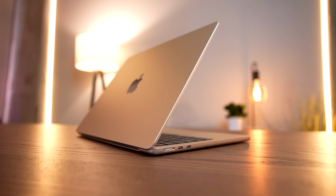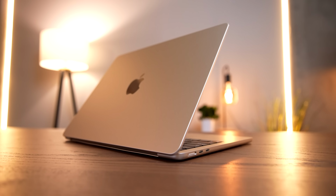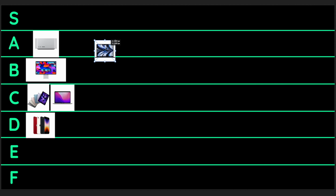It's super thin, it's super light, and the addition of MagSafe means that you can actually charge your device while using both of the USB-C ports. So you do get additional functionality in addition to additional performance. That's a lot of additions. So for me, I'm going to addition this into the A tier. That's my take. What do you guys think?